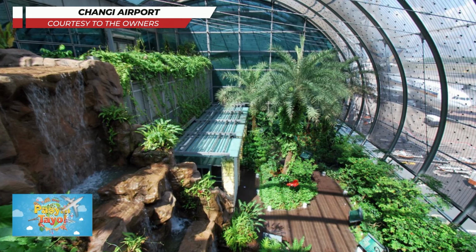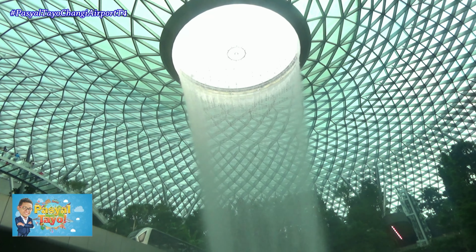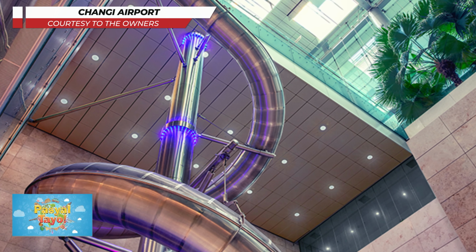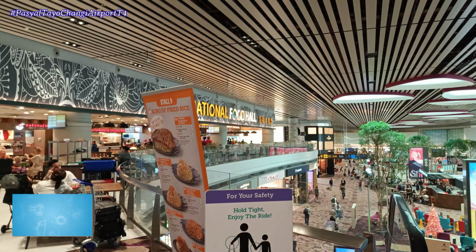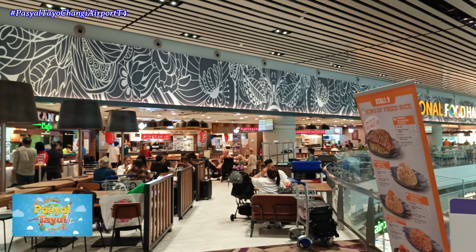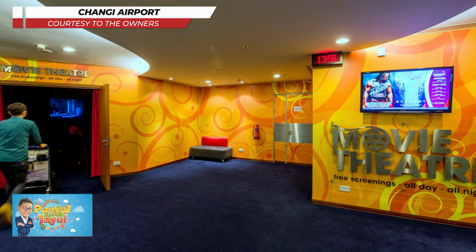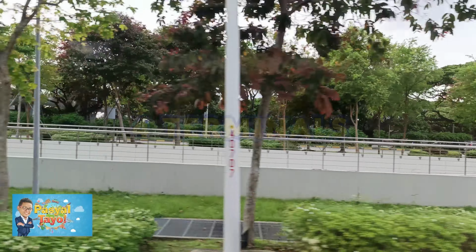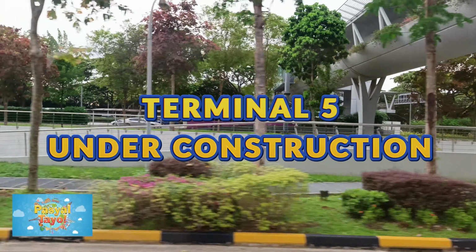You can spend hours in the butterfly garden, amaze yourself at the rain vortex, enjoy the world's largest slide, relax by the pool, and enjoy the taste of the world with its multicultural food court. You can even enjoy a movie, play video games, and so much more. Currently, Singapore Changi Airport has 4 terminals, and a 5th terminal is under construction.